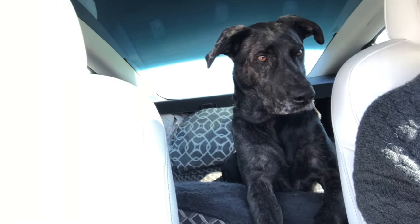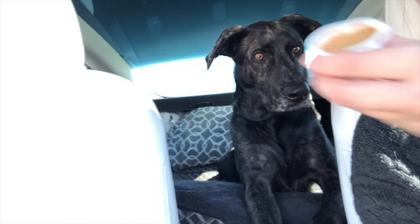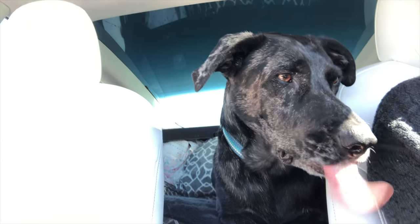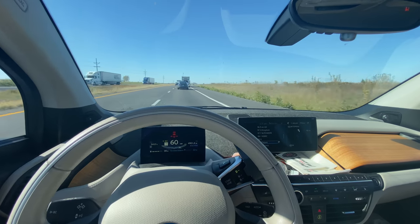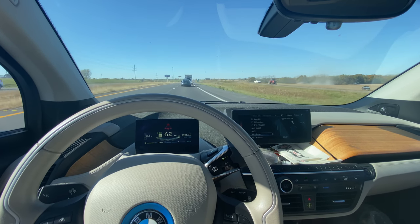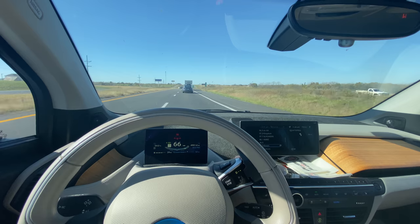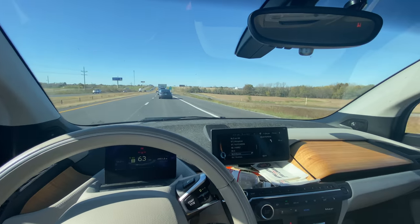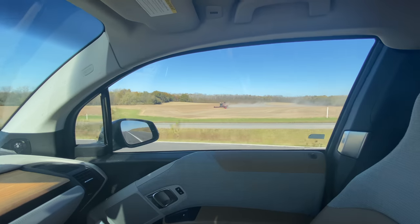About to receive the nectar of the gods, peanut butter. Wow, that was aggressive. We had a quick splash and dash back there, and we're already caught back up. Maybe it's been about 20 minutes, but yeah, caught back up cruising through Missouri. Not much to see around here except a lot of fields and combine harvesters.